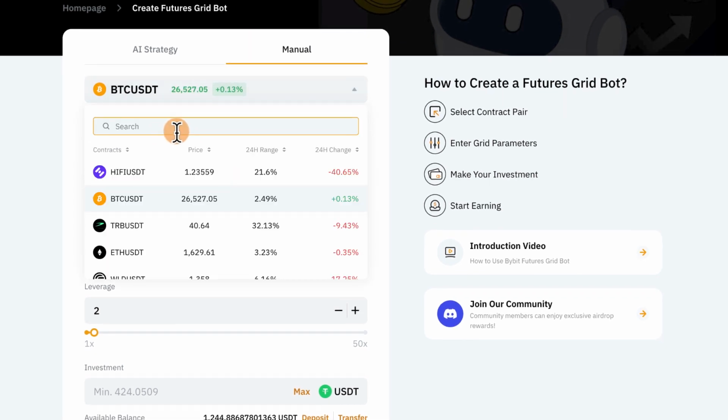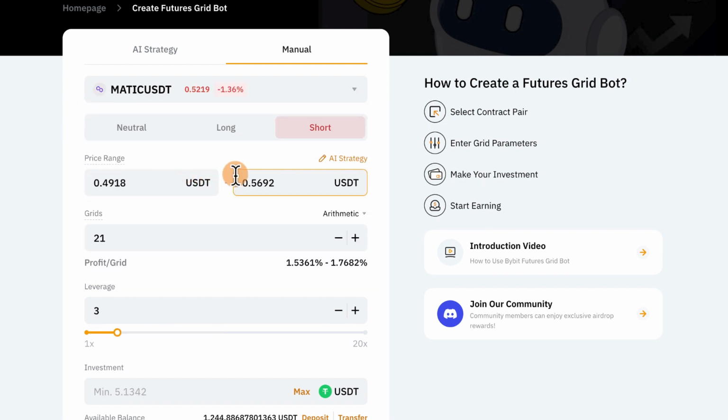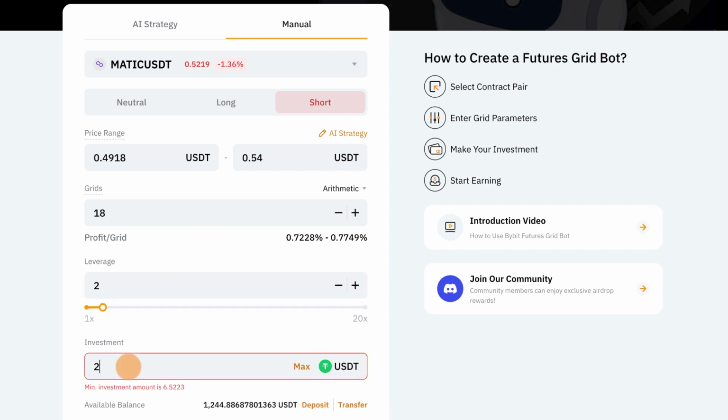So Bitcoin, I don't think we have that much fun with Bitcoin. So let's use Matic, which has been ranging for quite a long time. So let's do this and let's make it 54. And then I want to lower the grid. I want to use, let's make it 2x leverage. Let's make an investment of $200.